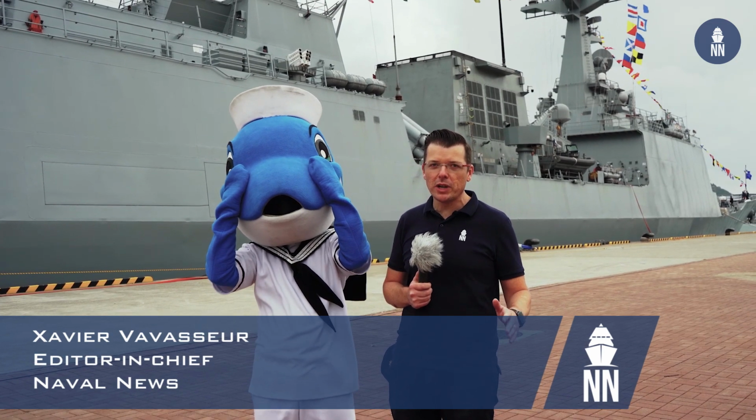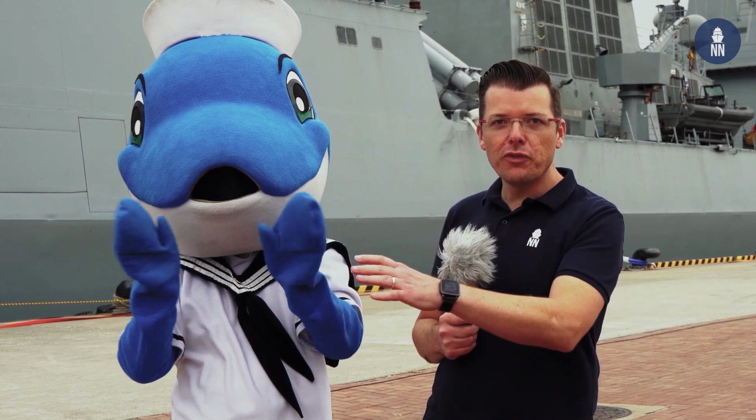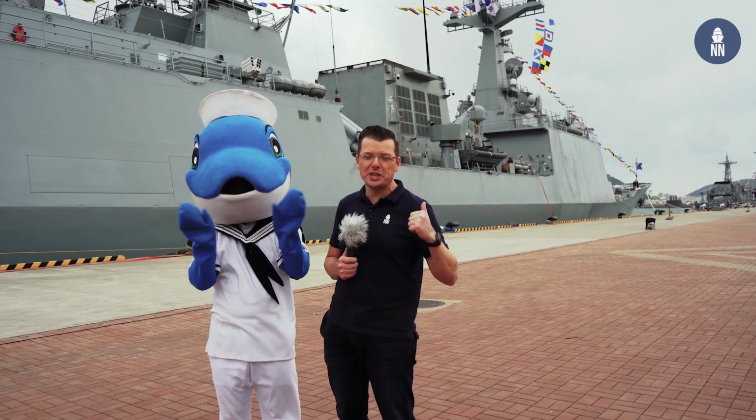Hi and welcome to Busan Naval Base in South Korea. We are here during MADEX 2019 to check out some of the visiting vessels present in the base. A few vessels from the ROK Navy as well as HMAS Hobart from the Royal Australian Navy.